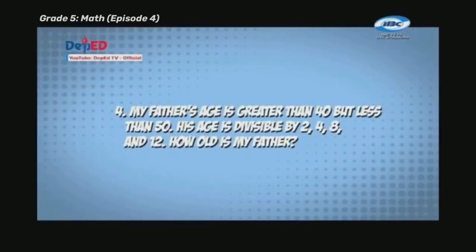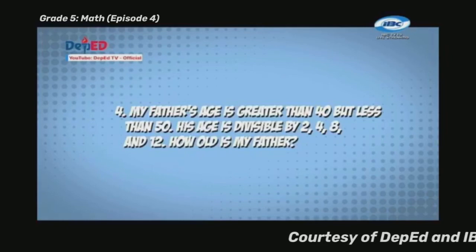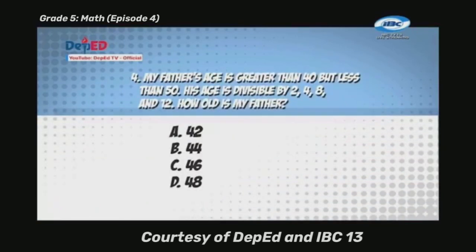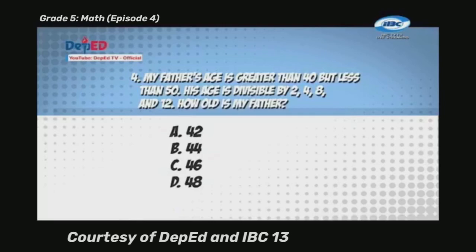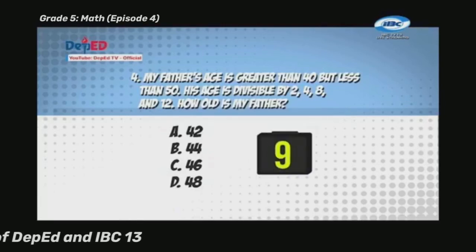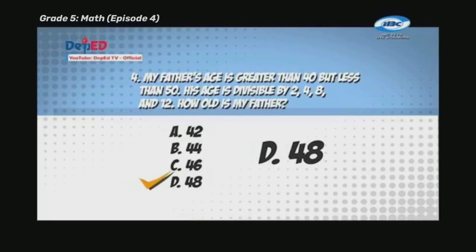Number 4. My father's age is greater than 40, but less than 50. His age is divisible by 2, 4, 8, and 12. How old is my father? A. 42. B. 44. C. 46. Or D. 48. The answer is D. 48.